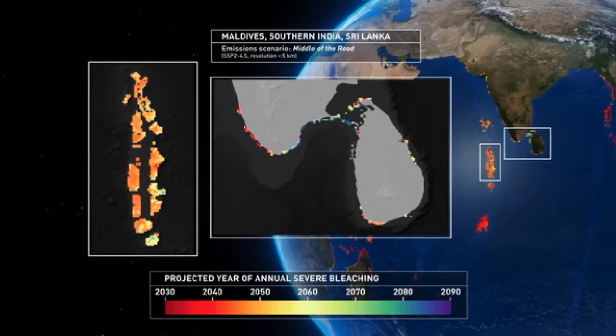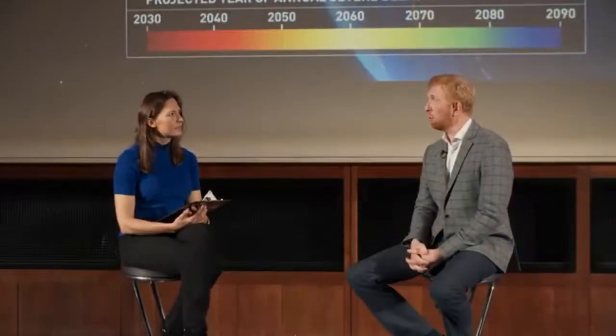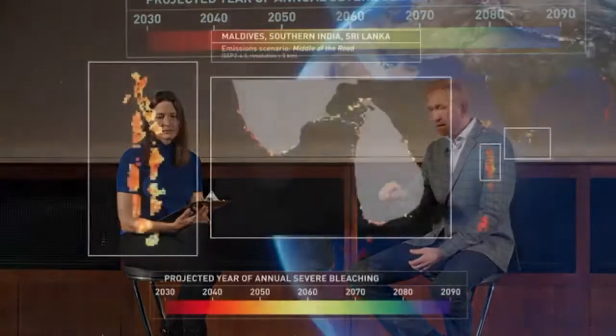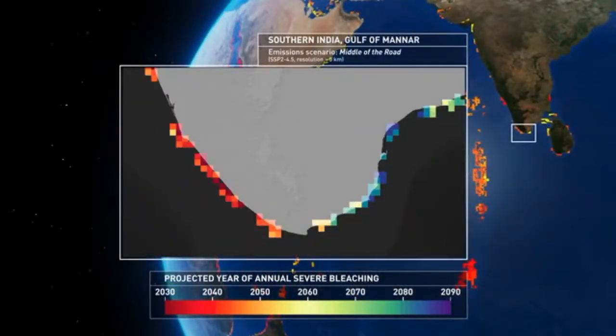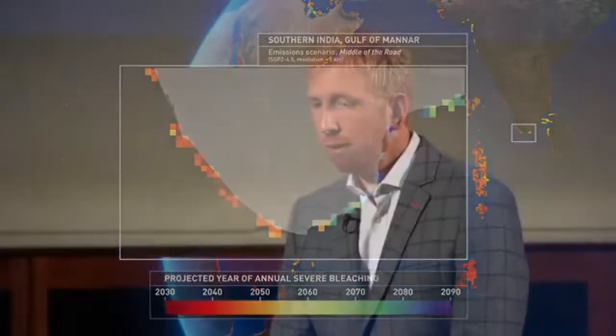You can see here along the southern coast of India, we've got some places that still remain reaching those annual severe bleaching points very close in the future. But we've got some pixels now turning those blue colors, which is pushing that threshold more towards the end of the century. Particularly, as you can see here, if we zoom in, we can see that resolution coming through. So as we go from the west coast of southern India here, which again is sort of 2030s, 2040s, we move through the southern coast of India towards the Gulf of Mannar. That's that little dip on the right. And we start to see bleaching thresholds not meeting those annual severe bleaching points until 2080, 2085.